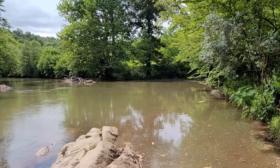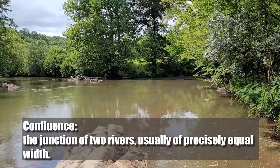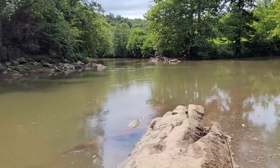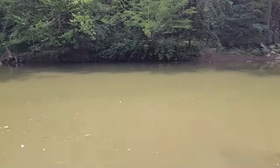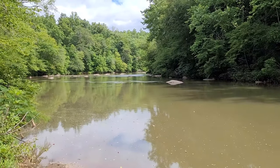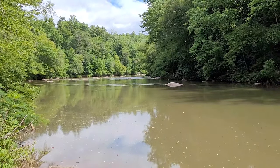We are at the confluence of the North Mayo and South Mayo River, where we've caught a couple smallmouths in the past right here, merges into the mighty Mayo, which down the road merges into the Dan River.